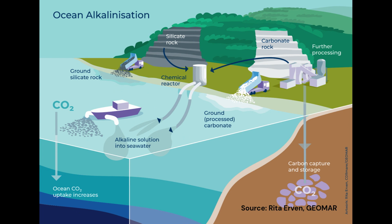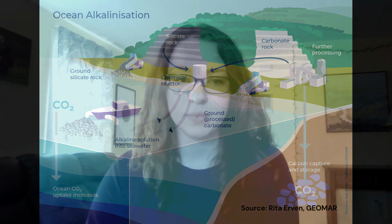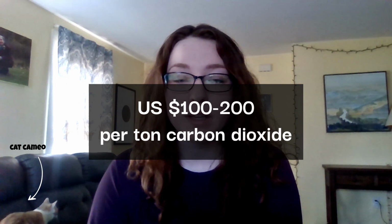In the case of ocean alkalinity enhancement, ground up rocks such as carbonates are directly added to the ocean's surface. It's currently unclear what impacts this change in water chemistry could have on aquatic and marine ecosystems, so this technology needs quite a bit more research. Right now, implementation of this technology costs about $100 to $200 per ton of CO2 removed.